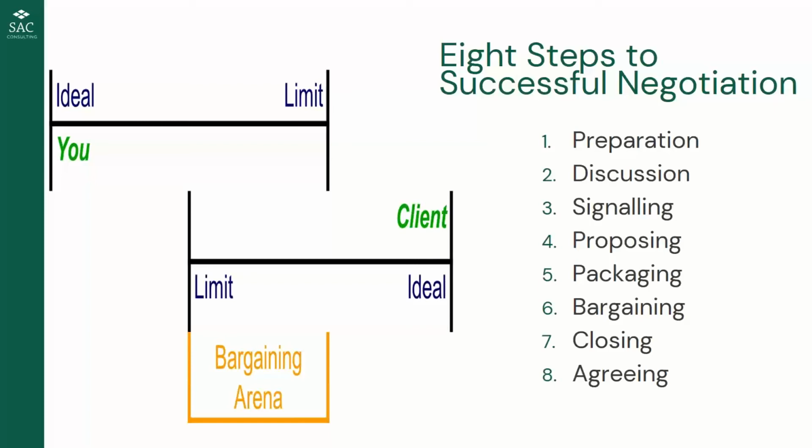For me as a buyer, I got a base salary, but the better the deals were, the more that impacted my bottom line, and my salary at the end of the year. So it was really important to me. Your client, the buyer, is going to have a limit. And the sweet spot, the bit you're going to be talking in, is called the bargaining arena, where those two lines overlap. So your limit, their limit. Somewhere in there you will settle if you're going to do a deal. Does that make sense?